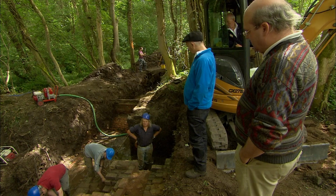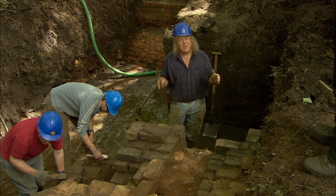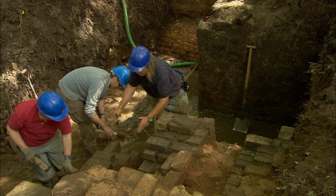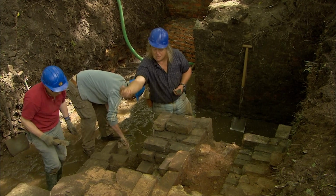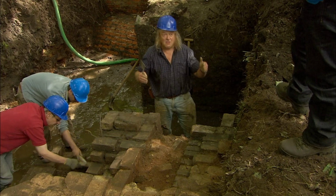Oh, it's absolutely undeniable now, Tony. We have got two of what we think are probably six recesses. We've got a brick wall there, brick pier, and then a recess. And the flue goes right the way through and comes up through there. Then we've got another brick pier and another recess with a flue coming up right the way through. And then we've got another brick pier and another recess. So the design is confirmed.